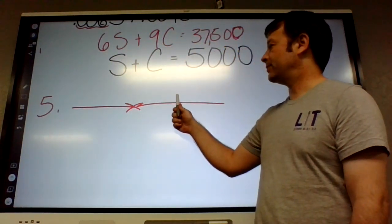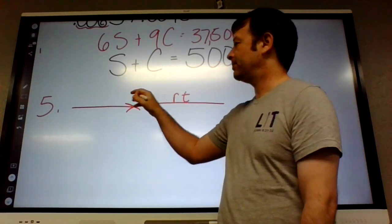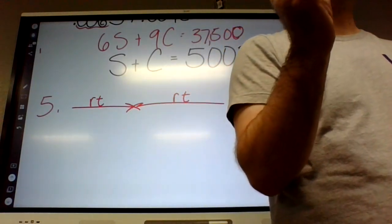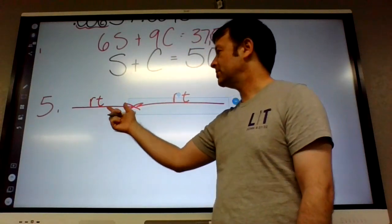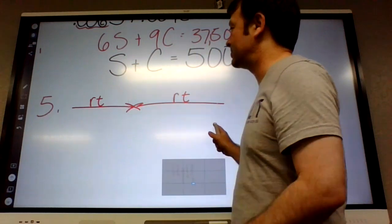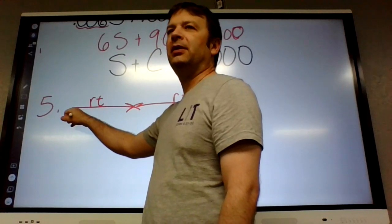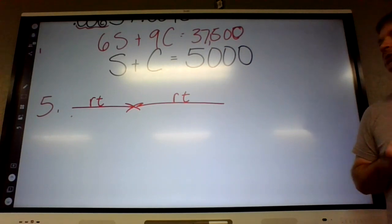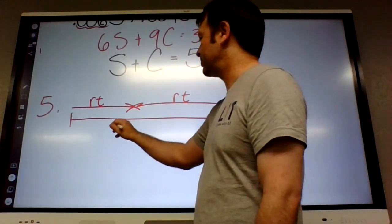What did I usually put for each? D equals RT. Each arrow got a rate and a time, because rate times time stands for distance. That gives this arrow a distance, and this one a distance. It said the cars started 360 miles apart. Where should I put the 360 miles? Over all of it. That means from all the way across, they were 360 miles apart.